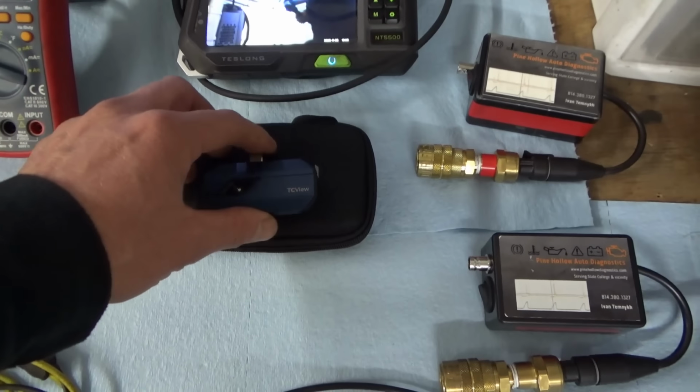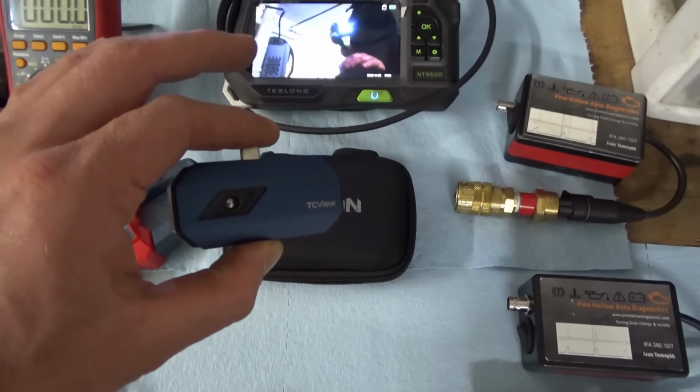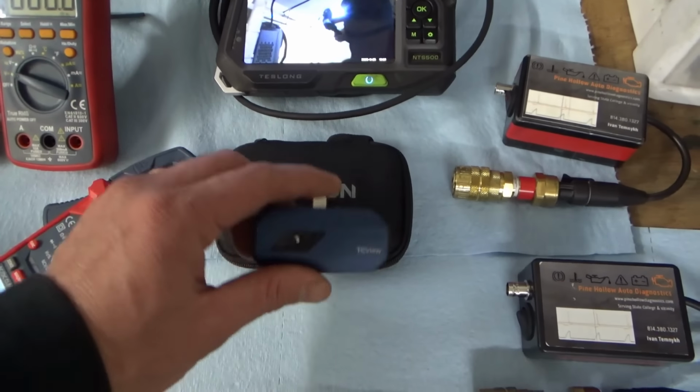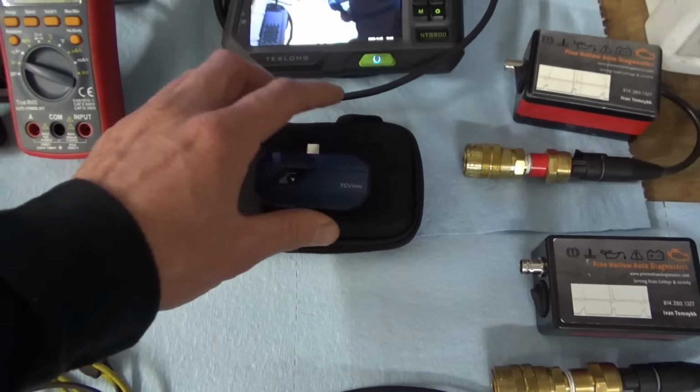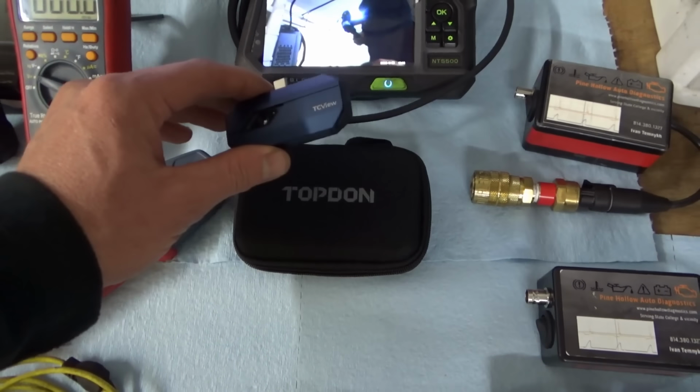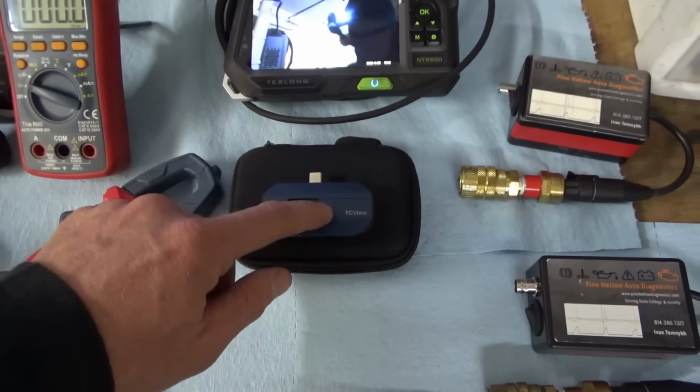So I haven't found any other thermal camera that's as versatile and easy to use as the TopDon TC View 001, I guess. So if you're in the market for a thermal camera for automotive use and general around the home use, that's the one to get.